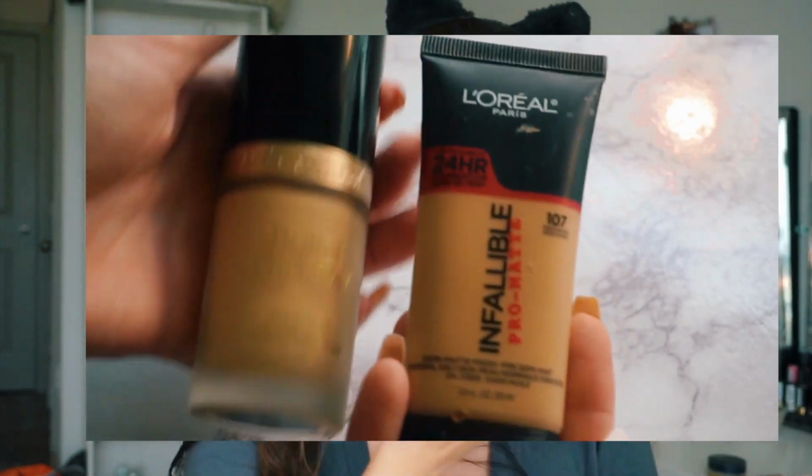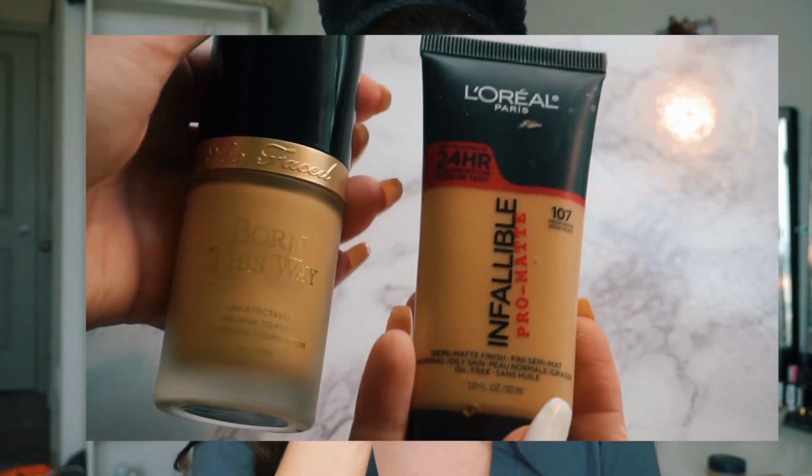I'm just gonna be using my Real Techniques, and I'm first going in with Born This Way foundation. I do have a little bit of a tan going on, and this Born This Way foundation is a little light for me right now. The color I have is Ivory, so I am gonna mix it with the L'Oreal Infallible, just because this one is for when I'm really tan, and that one's for when I'm not tanned. And since we're in quarantine, I can't just go buy a shade. I'm just gonna put that all over my face.